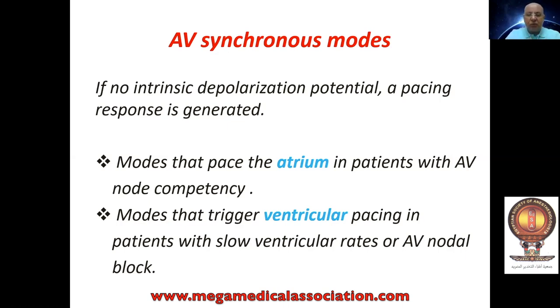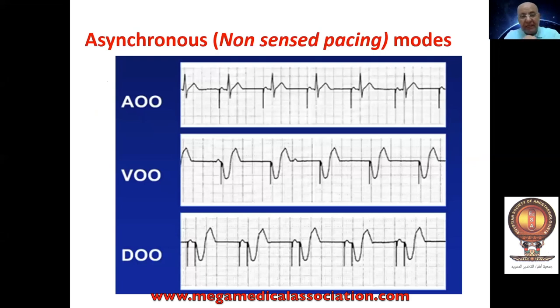Sometimes, if the AV node is okay, if you know there is no dysfunction, you can sense and pace the atrium. If there is AV node block, we can sense the atrium or ventricle and pace the ventricle. This is the synchronous mode. Asynchronous mode is very important to know. Asynchronous mode means non-sensed pacing. What does it mean?